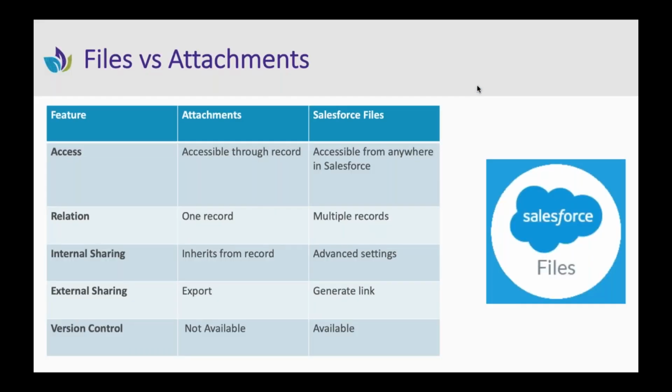Additionally to this, Salesforce have also indicated that at a certain point in the future, they will be deprecating attachments altogether, which means there will be a certain point where new attachments will not be able to be created. This is for good reason though, because as I've mentioned, Salesforce files are a lot more versatile, flexible, and usable than attachments. So in this table that I have on this slide, I'm going to go through a few examples of this.